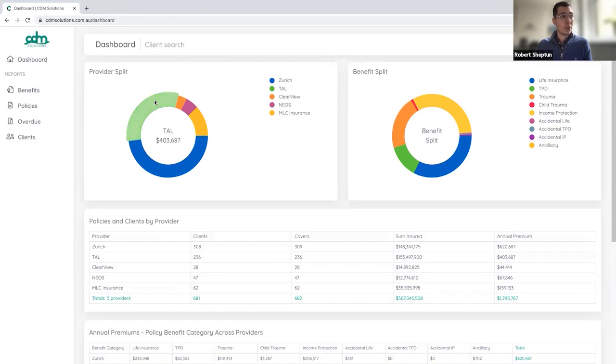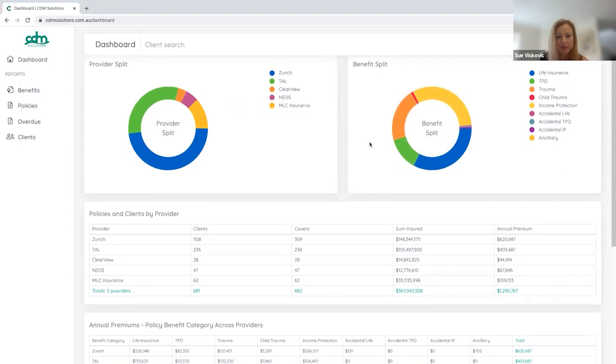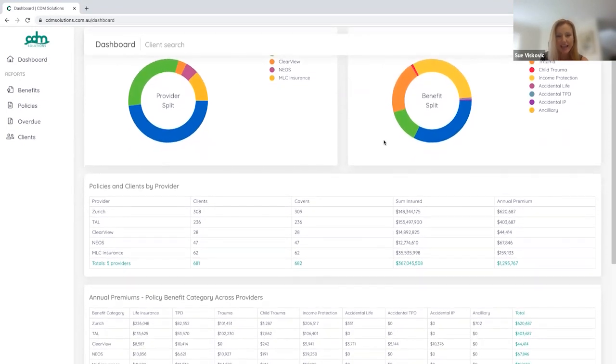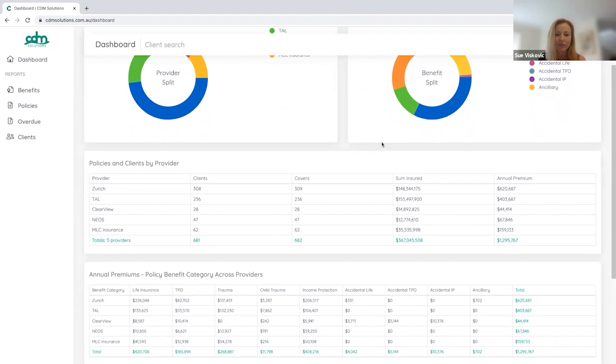That's a provider split, so we can know the amount of premiums paid with each provider. That's life insurance, TPD, trauma, child trauma, accidental type covers, and ancillary. Some additional benefits are also here. Right. And so that amount that's showing on screen, is that the sums insured or the annual premium total? Annual premium. Okay.